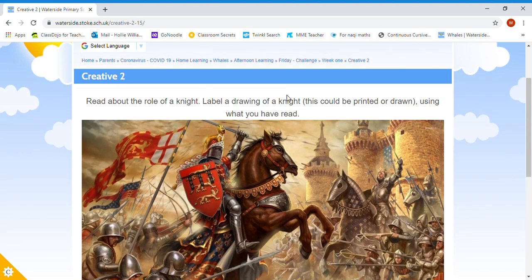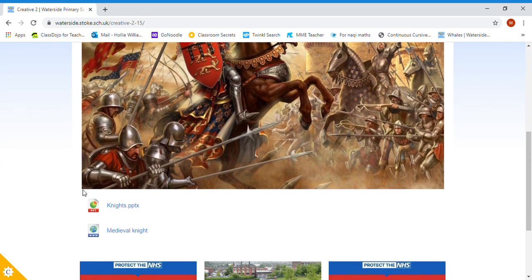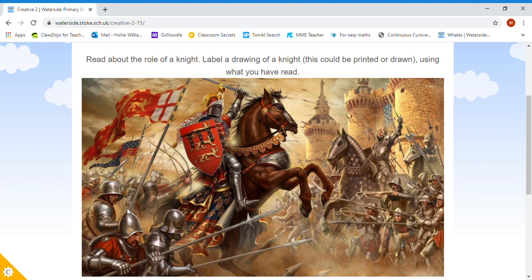So as you can see, you can read about the role of a knight, label a drawing of a knight, so this could be printed or drawn using what you have read. And then there's some information here, so this link here will take you to a website, and this one here will open a PowerPoint for you to use as well, okay?